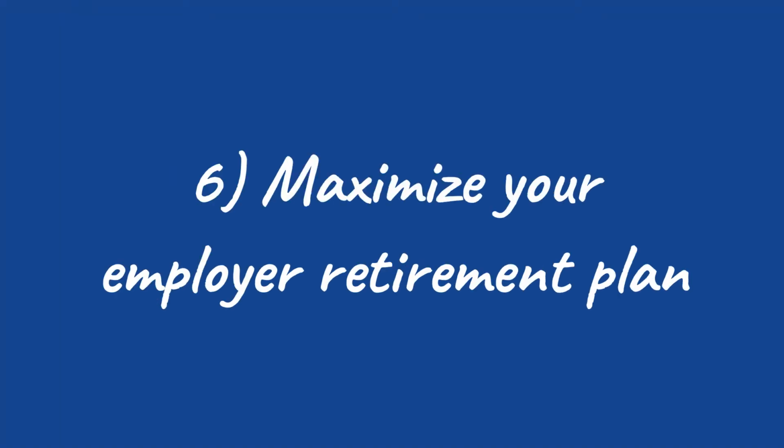All right, number 6, maximizing your retirement plans through work. So the next 2 here are going to be numbers related to savings. So step 1 is, if your employer is offering a match, always try to get that full match. So if your 401k plan says, hey, we will match 50% up to 6% of your salary if you're saving that 6%, make sure you're putting in 6%. That's 3% free money. That's literally a bonus every single year. So don't leave free money on the table. So that's the first place that we'd start.